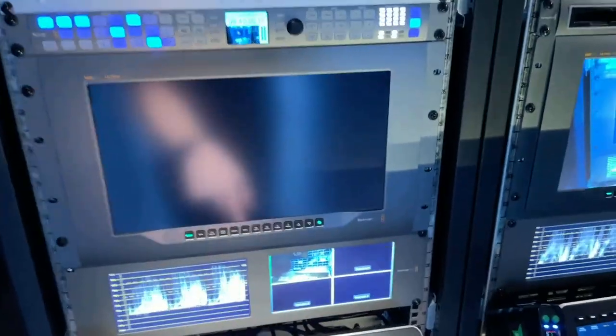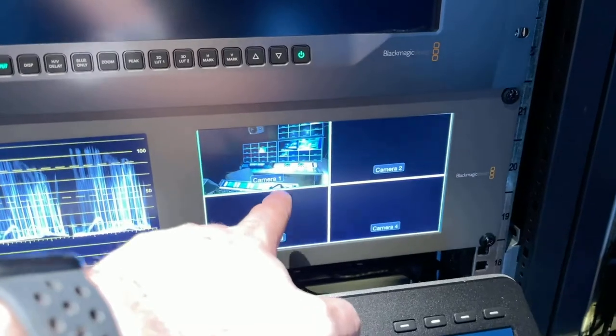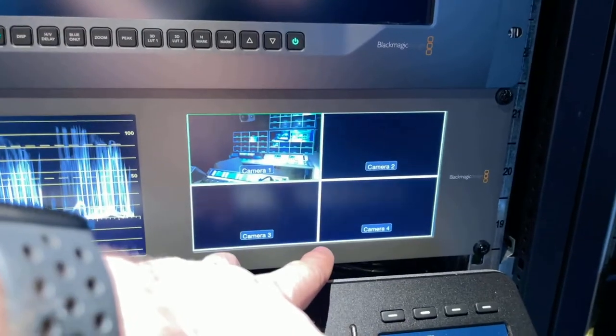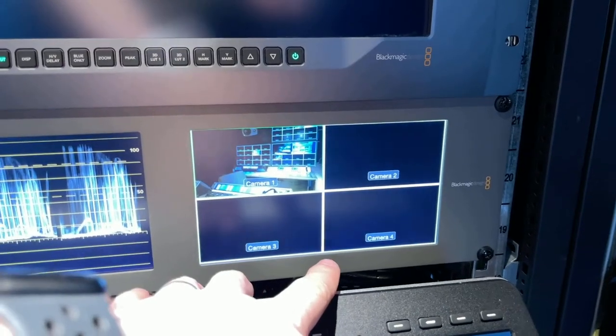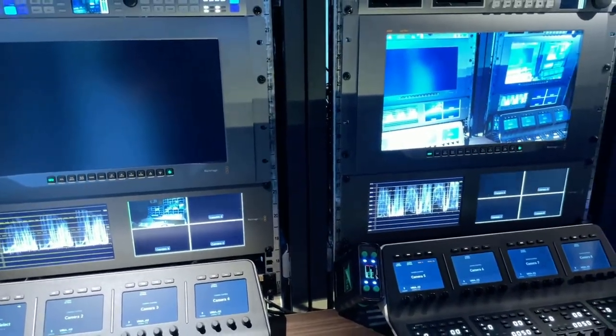Now, this is a little bit of a secret sauce I've got here. What you're seeing here is cameras 1, 2, 3, and 4. How I'm getting this is actually a part of a 4K multiview. So multiview 4 from the switcher, I'm chopping into 4 parts. So this is the top left part of it, and over here is the top right. So I'm actually getting 7 multiviews out of the Constellation, even though I only have 4.